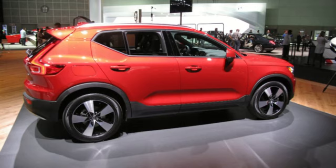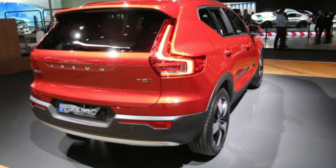The high ground clearance is slightly less than the XC60, and this is very important for the customers in this segment to have this kind of true SUV character. It's a very competitive segment. It will be, but I think we will be very competitive. And the growing segment, the compact SUV, is a very important thing for us.